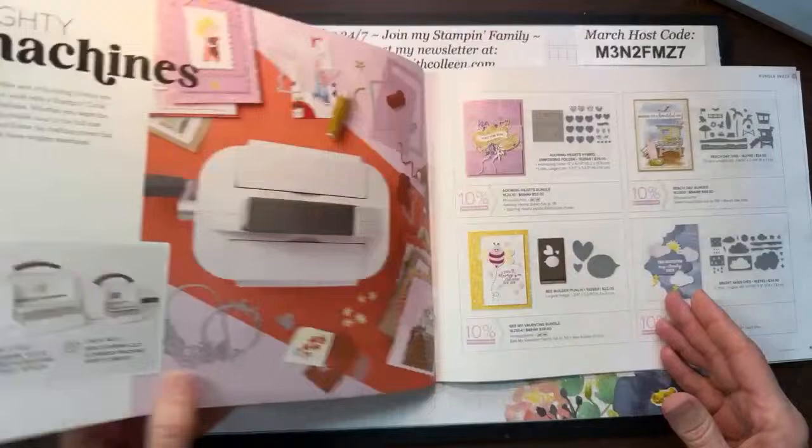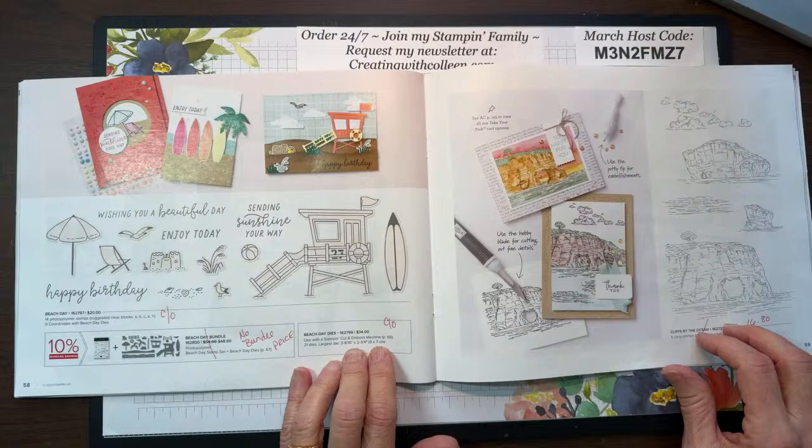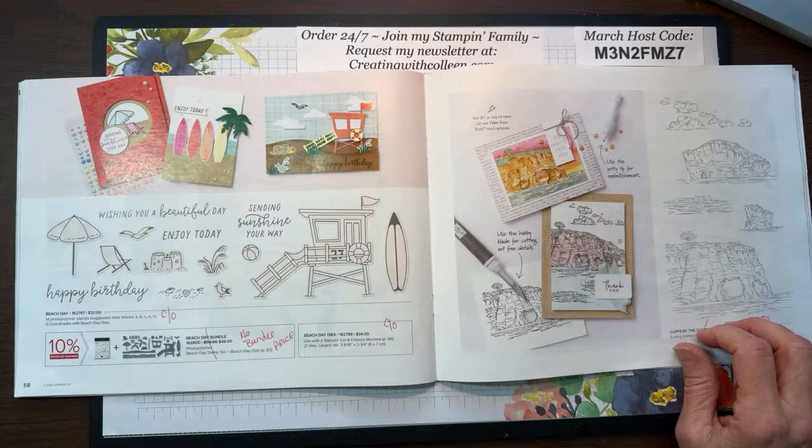So just remember, if a bundle, as many bundles did, if the whole bundle carried over into the new catalog, the dies and the stamp set will be priced separately. So you're just going to lose 10%, and that's on all of them.